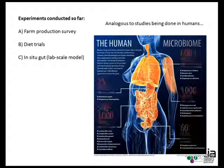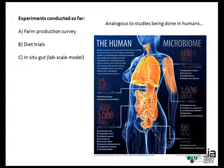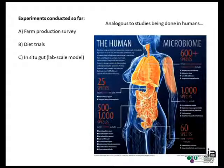So we've done a number of experiments. We've done a farm production survey. This is work done by Cameron Sakasi and people at University of Sunshine Coast. I also supervise two students there, Christina Newman and Eva Hatchie. I'm working with Hamid Kutuli at the University of Sunshine Coast in Maroochydore. And we did diet trials, and we also have an in situ gut lab scale model. And this is very similar to the sort of experiments that have been happening in humans.